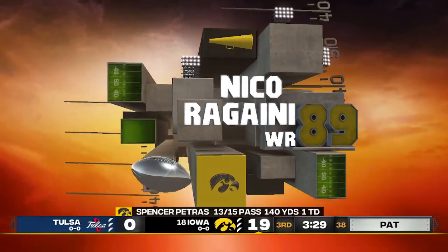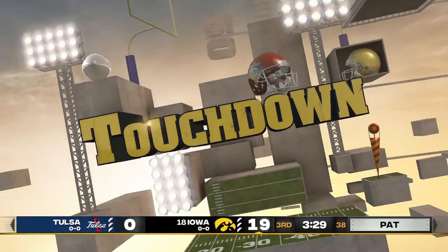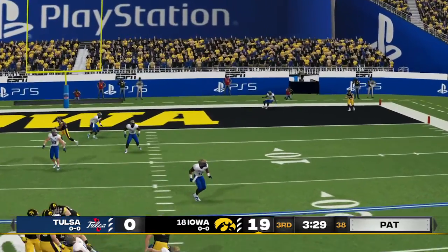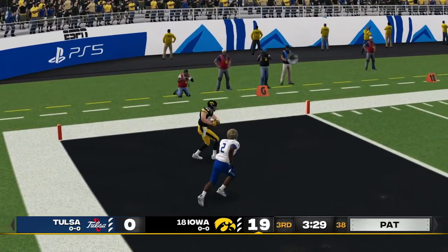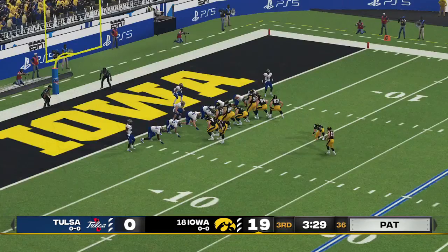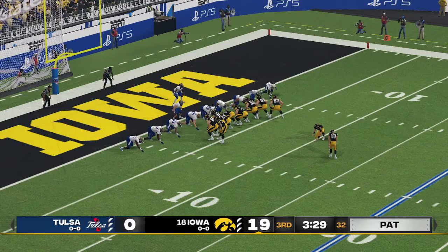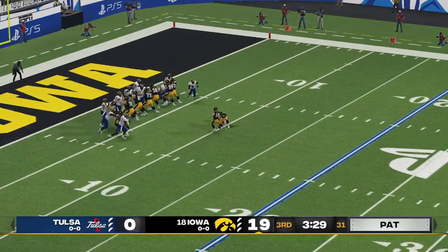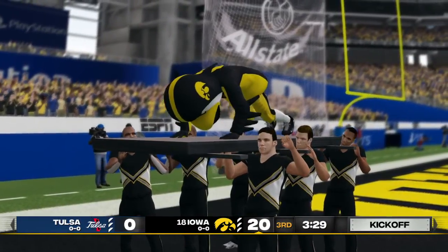Touchdown! What a strike for the score. And he did a nice job of looking off his defenders. He splits the uprights with the extra point.